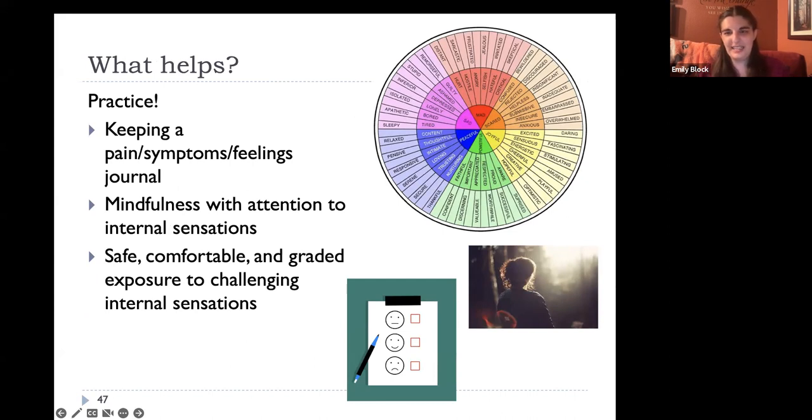Just getting the different names and the different categories of emotions, practicing that can be helpful. Mindfulness is really helpful, especially with attention to internal sensations. And again, that safe, comfortable, graded exposure. Less so for this sensory system because, if you're hungry, you probably want to eat. If you have to go to the bathroom, it's probably best to go to the bathroom.